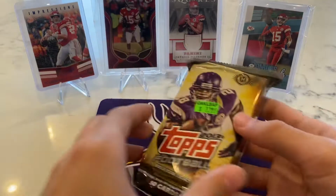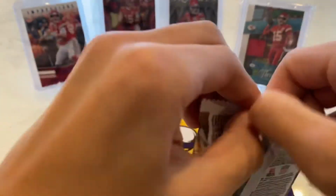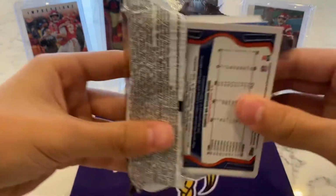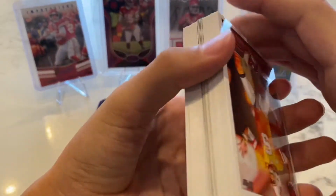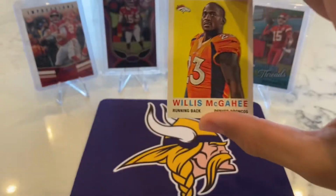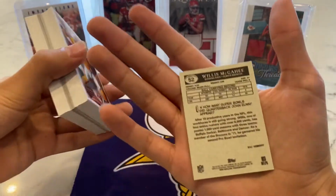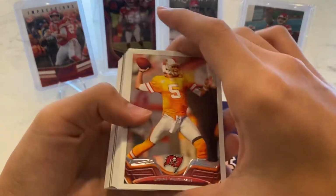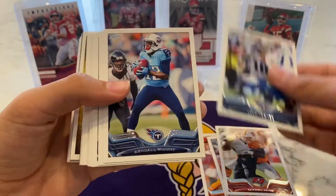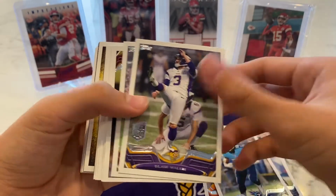And now we have 2013. There's 50 cards in here, so kind of a lot. And if we can get a DeAndre Hopkins rookie card, I'll be happy. Oh, okay. Well, I guess there's a mini card. Willis McGee. That's kind of surprising. Not numbered. Peyton Manning. Davis Locker. Kendall Wright. Blair Walsh.